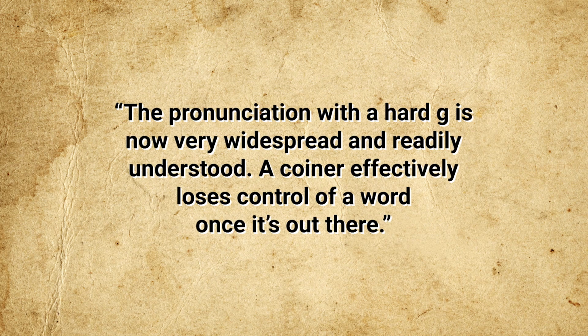While deferring to Steve Wilhite's originally intended pronunciation might seem like the most logical solution, that just isn't how language works, as John Simpson, chief editor of the Oxford English Dictionary, explains. The pronunciation with a hard G is now very widespread and readily understood. A coiner effectively loses control of a word once it's out there. As evidence, Simpson cites the example of quark, a type of subatomic particle.